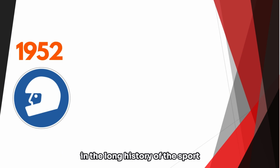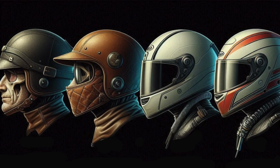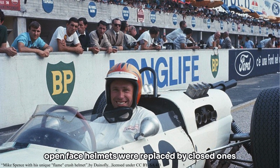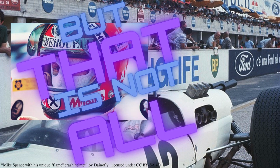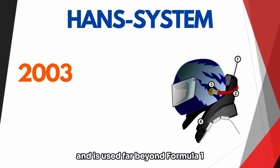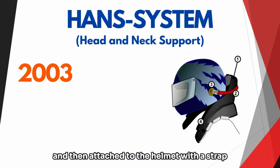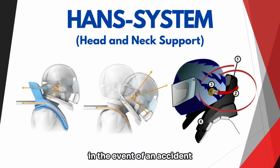In the long history of the sport, helmets have been continuously improved and further developed. And in the late 60s and early 70s, open face helmets were replaced by closed ones. But that is not all. In 2003, the HANS system was introduced, which has saved many injuries and lives and is used far beyond Formula One. The head and neck support is pulled over the driver's shoulder and then attached to the helmet with a strap. This secures the pilot's head, preventing it from flying forward in the event of an accident.